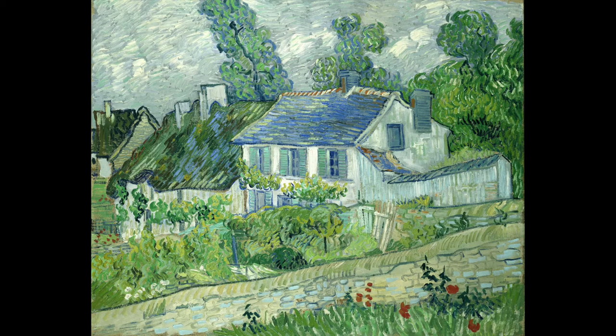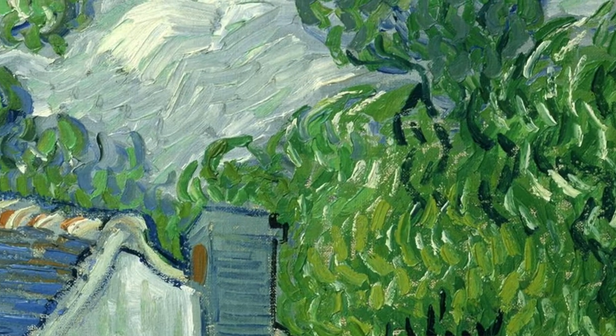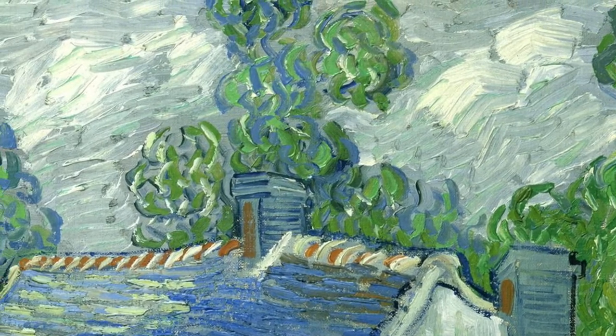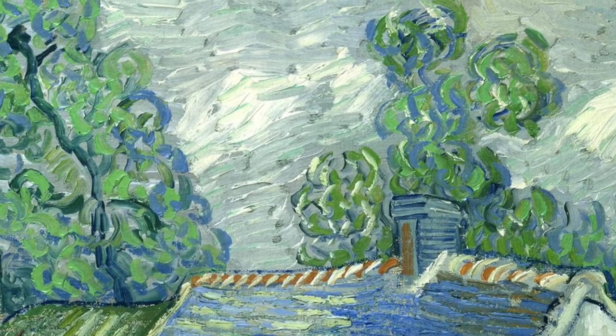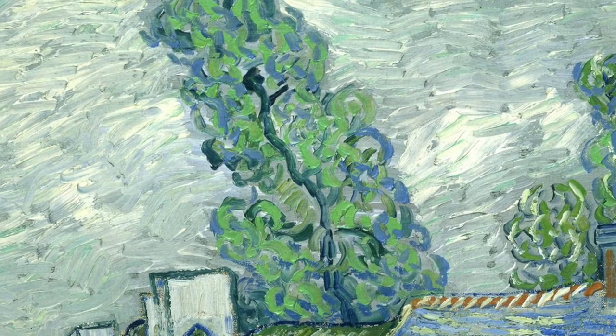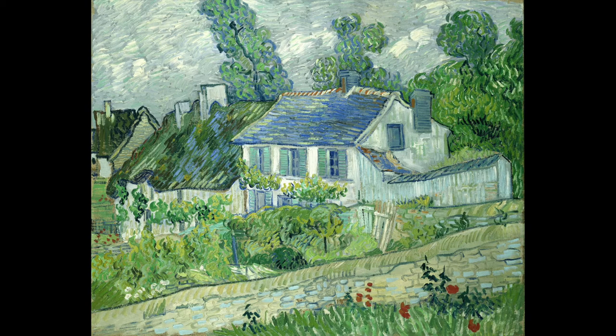Let's look closely at the brushstrokes on the trees behind the cottages. What kind of lines do you see? Maybe curvy? These brushstrokes make me feel the wind rustling through the branches on a windy day. How do his brushstrokes make you feel?